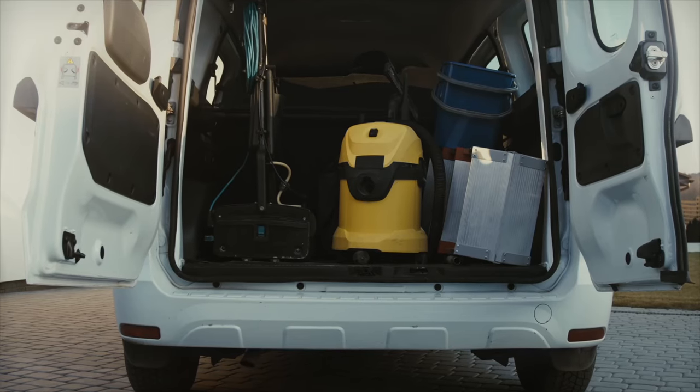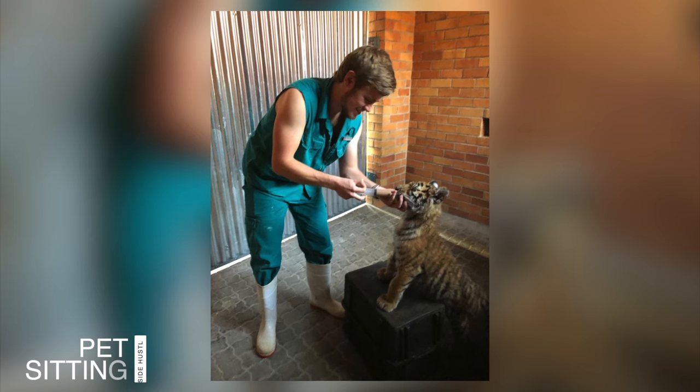You can start with basic exterior washes and waxing, and once you save up some money, buy an extension cord and a vacuum to clean the inside as well. You can even get creative and offer a deal where you'll clean someone's room and wash their car once a month. So get creative.